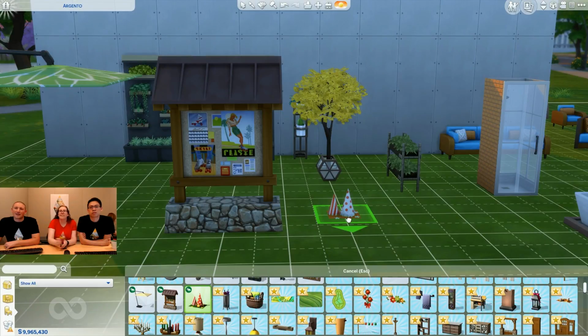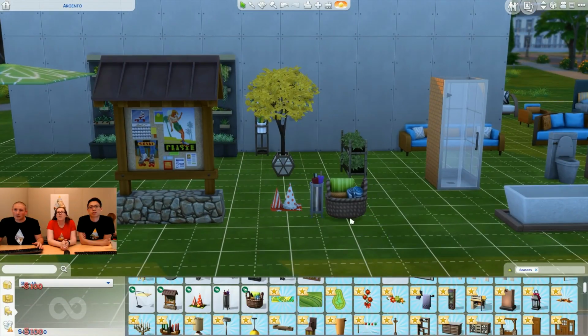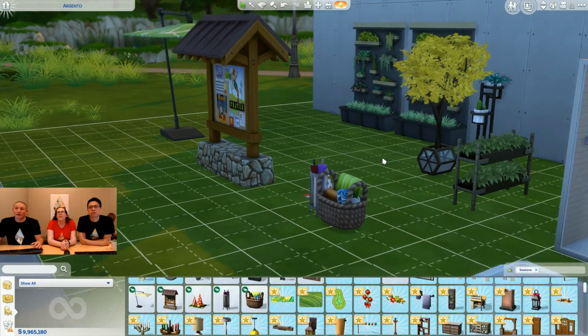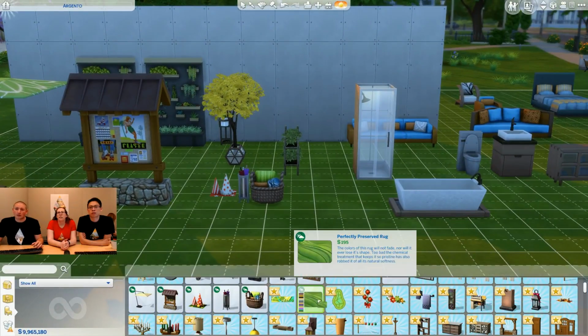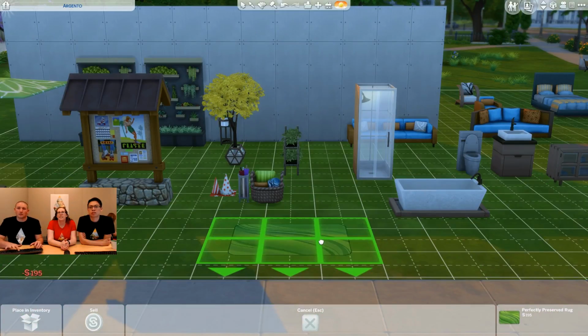There's a bunch of different ones, spires of whimsy. We have the umbrella. A little summer basket. Put it by the pool, by the kiddie pool. A ton of new artwork here. I think these are carpets actually. Yeah, those are rugs. And we're just gonna go big and small.